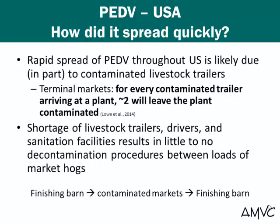And while we don't really know how it got here, we do have a pretty good idea of how it's moving around now. The rapid spread of PEDv is probably most closely related to contaminated livestock trailers going up and down the roads. If you think about livestock trailers that are hauling fat hogs to terminal markets, oftentimes they're not going to wash or disinfect or bake or anything like that simply because they don't have time. They don't have time to bake. They don't have enough trailers, so maybe there aren't enough drivers. So what they've got to do is pick up the pigs, drop them off at the terminal market, go back and grab the next load of pigs, right?